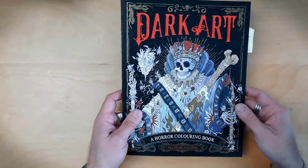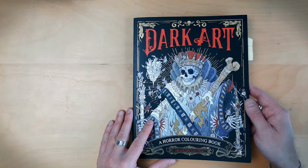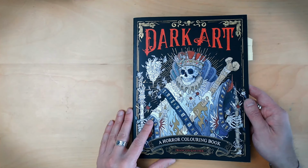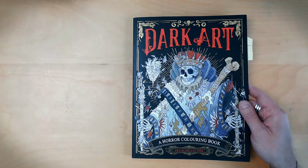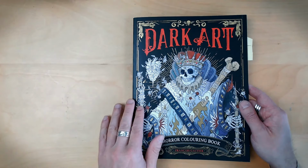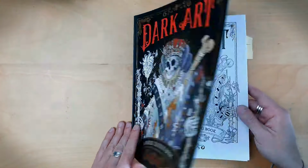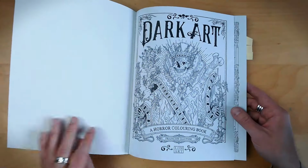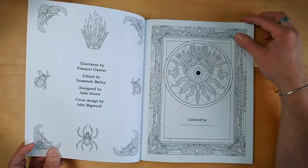So this is the first one. It's the Dark Art series by, forgive me if I get this wrong, Francois Gautier. He's done quite a few books. I believe this is the first one because there's no subtitle. Like I say, they've been on my wish list for quite some time. I thought they were going to be good, but I didn't think how good they were going to be.